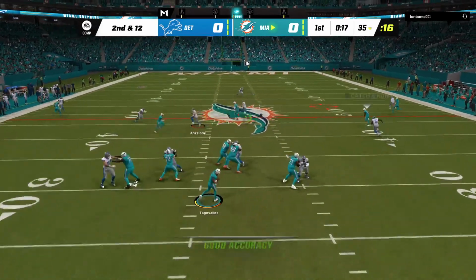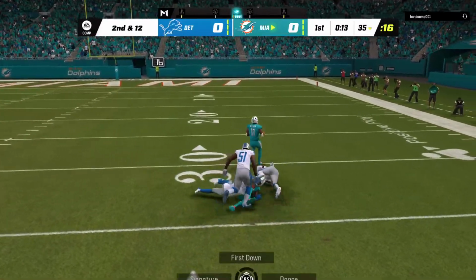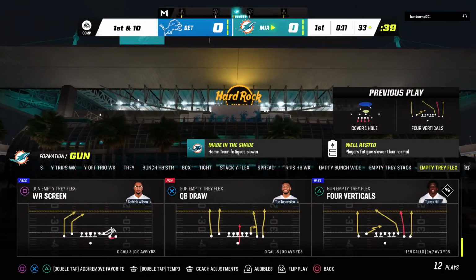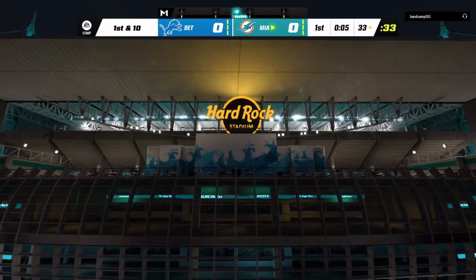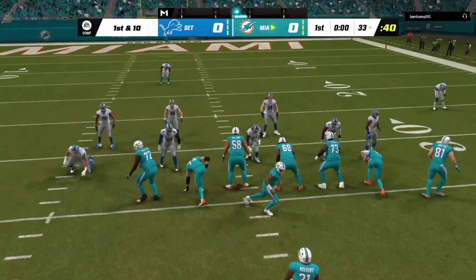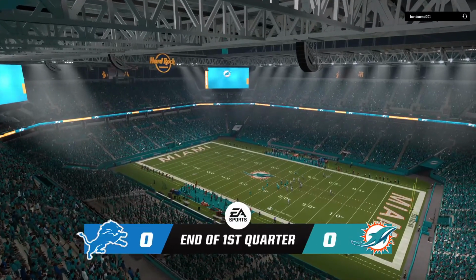Tua sets up to pass it. That's going to be caught downfield by Hill. Now he's going to get this all the way down inside the 35. That'll go as a pickup of 32 on the catch and run. No score after one on EA Sports.